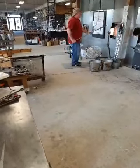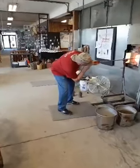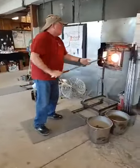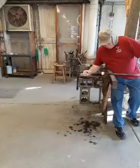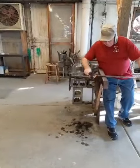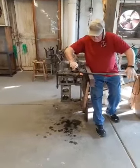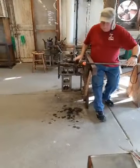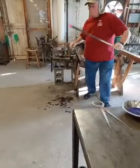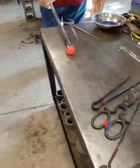Now he's got his first gather or wrap of glass. He's holding it up slightly above himself and he's blowing into the pipe. And with that heat, it blew a hole through the glass so that we're making what we refer to as a collar. He's using the back of his jacks to smooth that glass off. He put the tip of the jack onto the inside to make sure that there was no obstruction. And now he's going to measure the diameter.